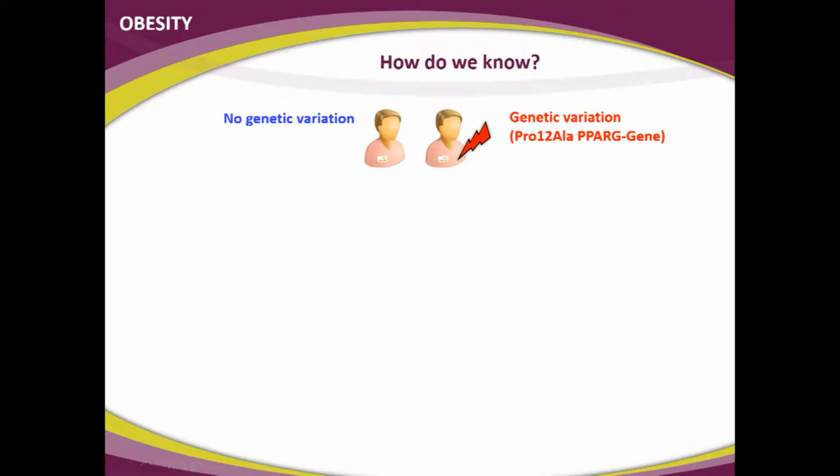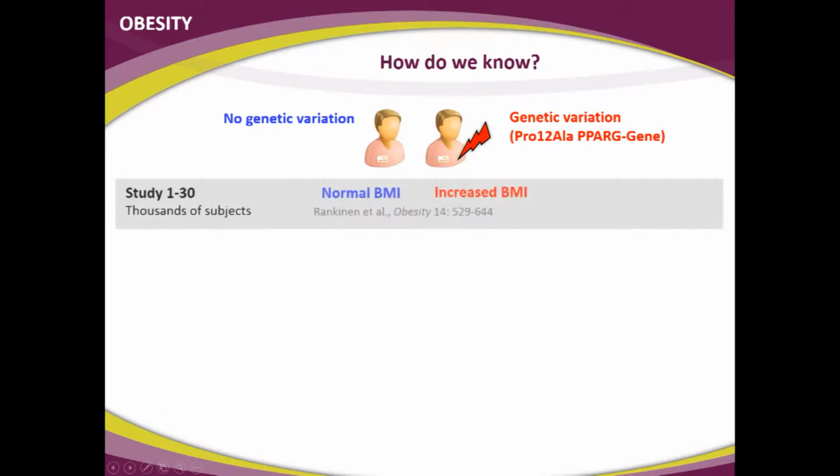Scientific studies in this genre of genetic polymorphism or genetic variations always compare a person with a genetic variation with a person that doesn't have this genetic variation. And you want to have a few hundred of these and a few hundred of these, and then you can compare. So they compared no genetic variation with a genetic variation, and the first 30 studies, it's a combination study, they looked at different ones and combined them. This here is the source, so with this you can find the study in case you're interested.